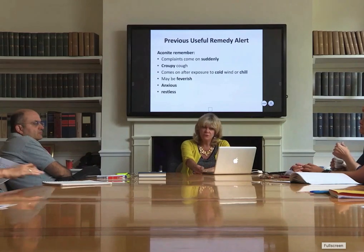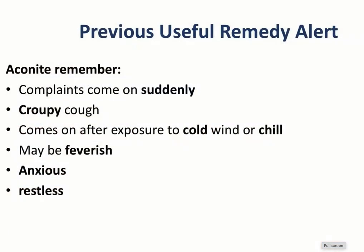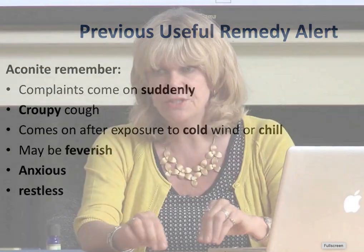Previous useful remedy alert, aconite. Remember, the aconite complaints come on suddenly. The cough is likely to be croupy, comes on after exposure to cold wind or being chilled, and they may be feverish, anxious and restless.